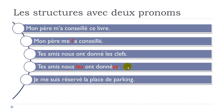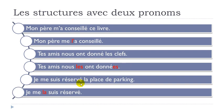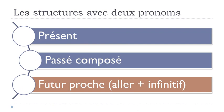Okay? And then the last one. Je me suis réservé la place de parking. Je, me first, then la, and after that, suis réservé. Okay? So it doesn't really change that much if you think. First me, or nous, as we saw. Then le, or la and les. And after that, you put your verb, even if in that case it's a composed verb, it doesn't change anything, you just put it before. Okay? So let's see now how it will work with futur proche, so structure with two verbs.